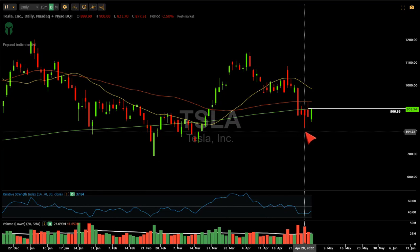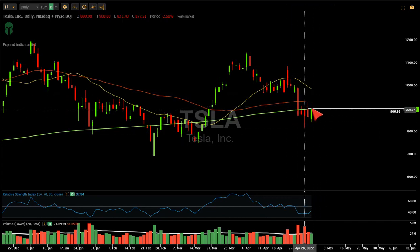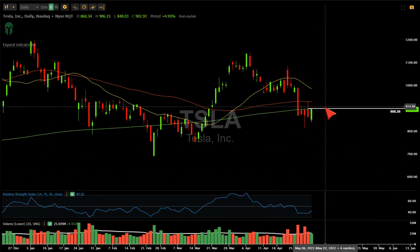898. Okay, open. 899, open 902, close 902. So you can see what's going on here. We're riding this. Now, that doesn't mean that it doesn't flip. Maybe we do go higher, but you have the ability to enter this with about a $4 stop on Tesla, which is risk reward is just insane.